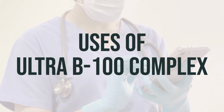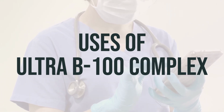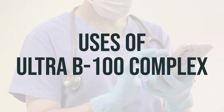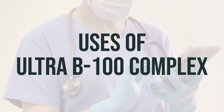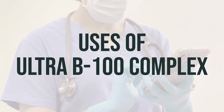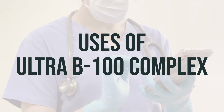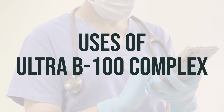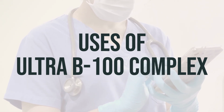Some brands of B vitamins also contain additional ingredients such as vitamin C, vitamin E, biotin, or zinc. It is important to consult your doctor or pharmacist if you have any questions about the ingredients in your brand. The daily dosage of Ultra B-100 complex can vary depending on individual needs, but it is best to take it with a meal to maximize absorption.